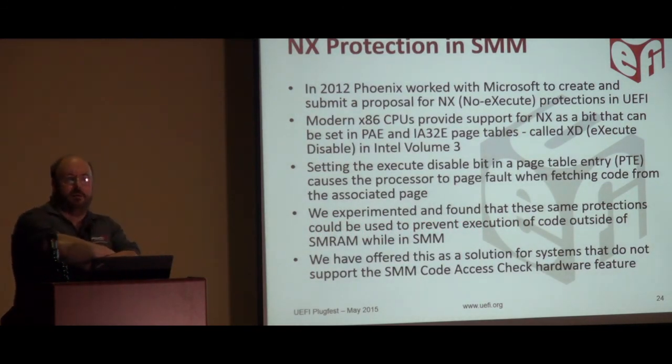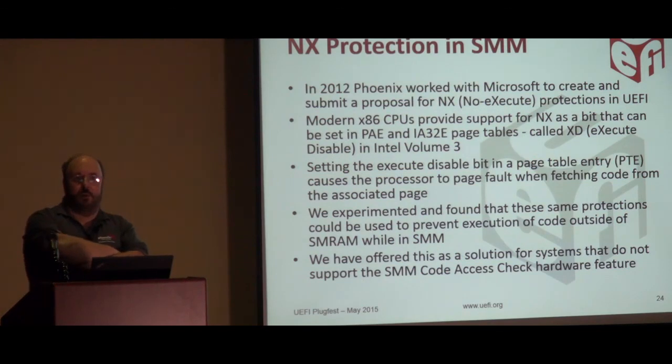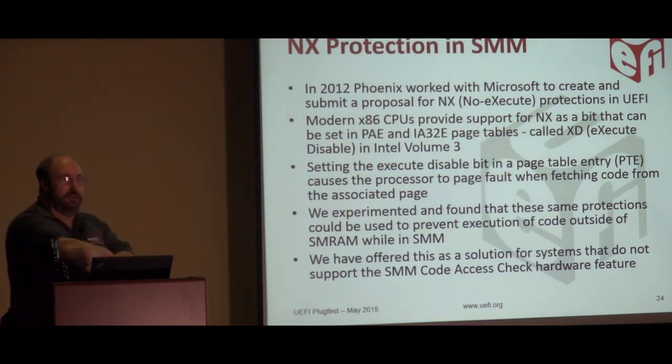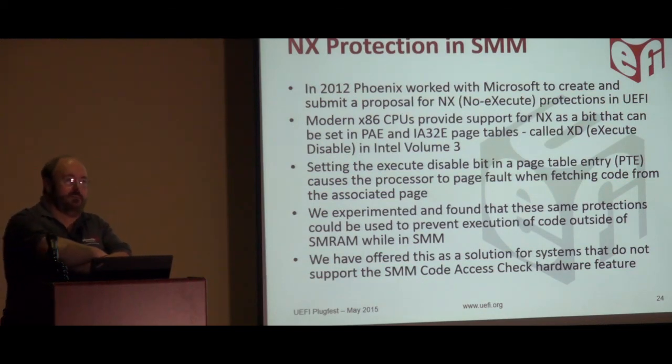I guess 3 years ago now, we announced at the Plugfest here in Seattle that we had developed some code to enable no execute protections in UEFI. So you could specify buffers and the data memory generally and that kind of thing as no execute. Getting some of the protections that OSs have had forever down into the UEFI space. The modern CPUs have a no execute bit. You just have to essentially enable page tables and set the no execute bit in the right places, and it just works. You take a page fault essentially, and you can detect that as an exception.